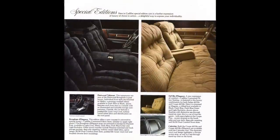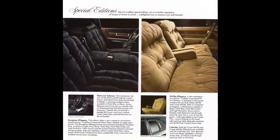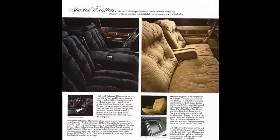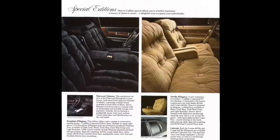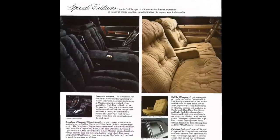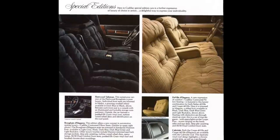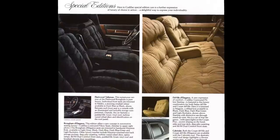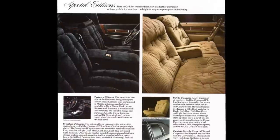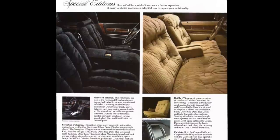And here it is in a page from the 1976 Cadillac brochure. You can see there it says Deville D'Elegance. A new expression of comfort, Cadillac contoured pillow seating, is featured in this luxury combination for both sedan Deville and coupe Deville. Here it is trimmed in Magnon, a ribbed knit available in black, dark blue-green, and light buckskin shown above. I love that they called the fabric Magnon.